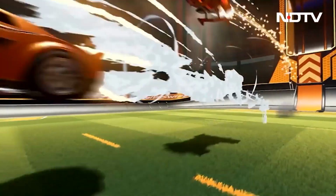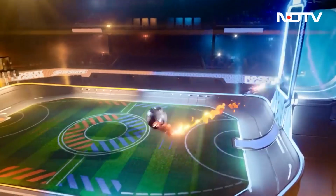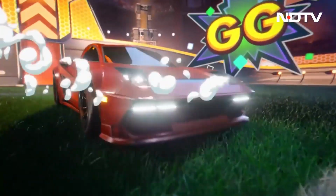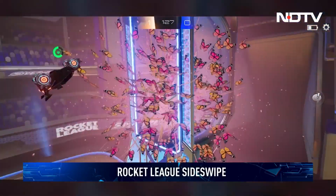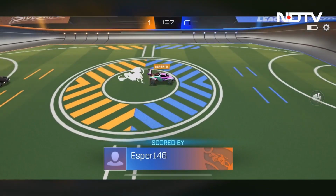Rocket League has been a staple for every gamer since its launch in 2015. It blends the elements of sports and cars. I mean, who wouldn't love that? If you've ever found yourself wishing you could play Rocket League on the go, fear not. Rocket League Sideswipe is here. We have been playing Rocket League Sideswipe for some time now, and we are completely hooked.